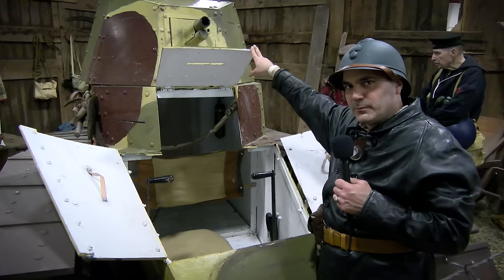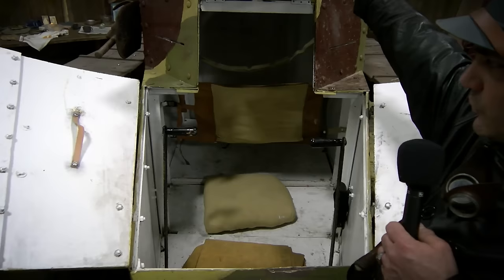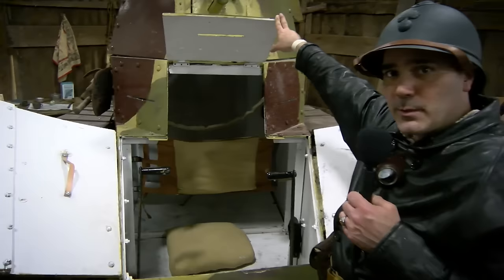You can see the driver's seat is a pad on the floor, and then there's a pad that stretches across the back with three quick-release straps in case he had to bail out the rear hatch, or in case he was trying to give aid, or he needed aid himself, the other tank crew member could give first aid.